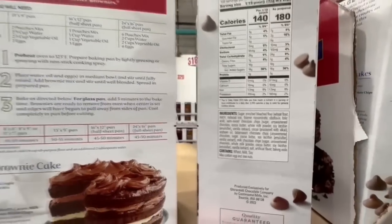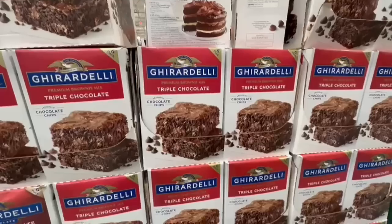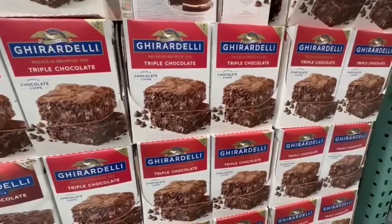I've heard amazing things about this brand in general. I mean, I just love their ice cream. I love going to their locations, having some of their desserts. So I'm pretty sure we're all going to really love their triple chocolate brownie mix.